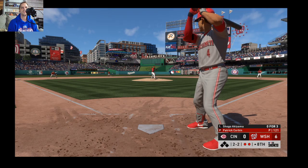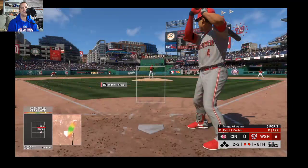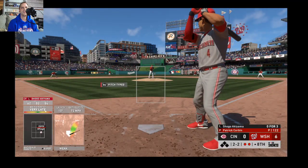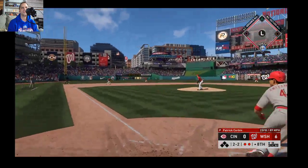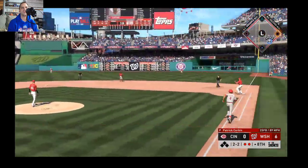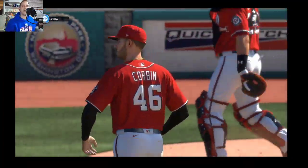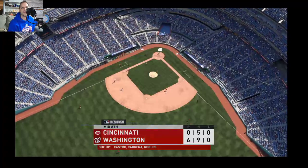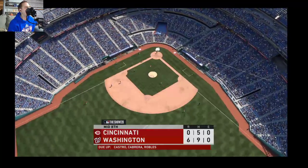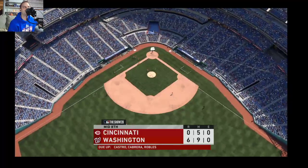Here it comes. That one just foul. Akiyama can just straighten it up here and get himself a hit. That one's loved by Cabrera. He'll throw over to Thames to retire the side. So the Nats are giving the Reds fits today. We move to the bottom of the 8th. It's all Nats, 6-0. Reds trail.